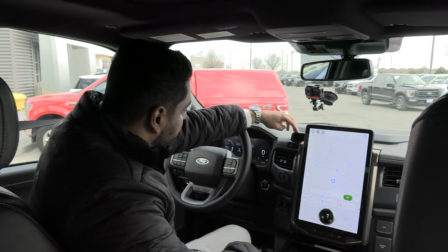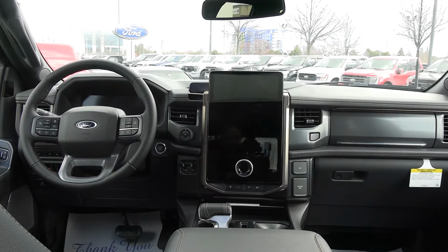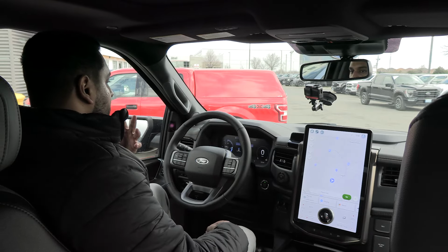Up here, as you can see, this little screen thing is actually a sensor part of the BlueCruise. So you have one down here, you have another one down here, so it focuses on the driver's face and their eyes. So once you have the BlueCruise enabled, which is the autonomous driving, these sensors would read your face and your eyes, to make sure that you are actually paying attention while you're driving, or while the truck drives itself.